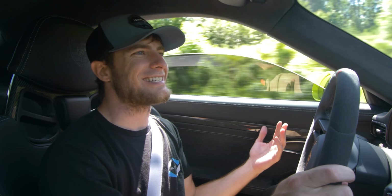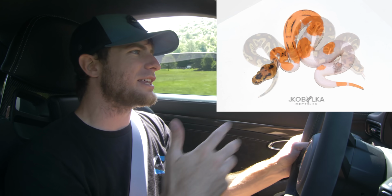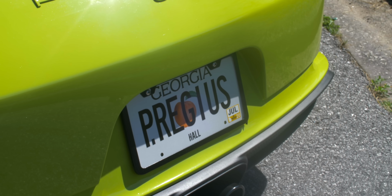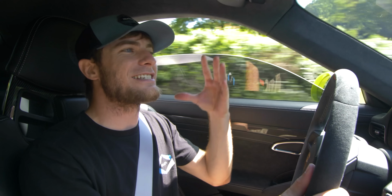So this car is actually owned by Jay Kobelka, and he actually has a really interesting way of life, I guess you could say. He actually breeds custom snakes, or basically breeds designer snakes. So if you think about it, you go to him, you come with an idea, and he goes, I can make it happen or I can't make it happen. And in the end, you have this beautiful animal if you're into reptiles, and he's made a living out of it, and he's been doing it 18 years. He did what he loves, he's still doing what he loves, and he ended up with the Porsche GT3.